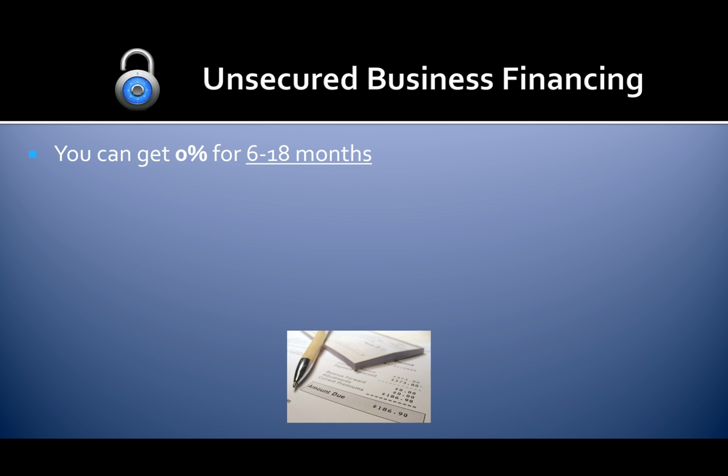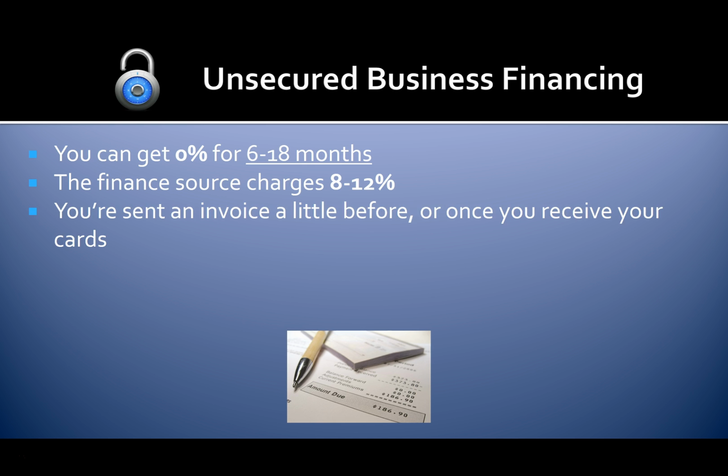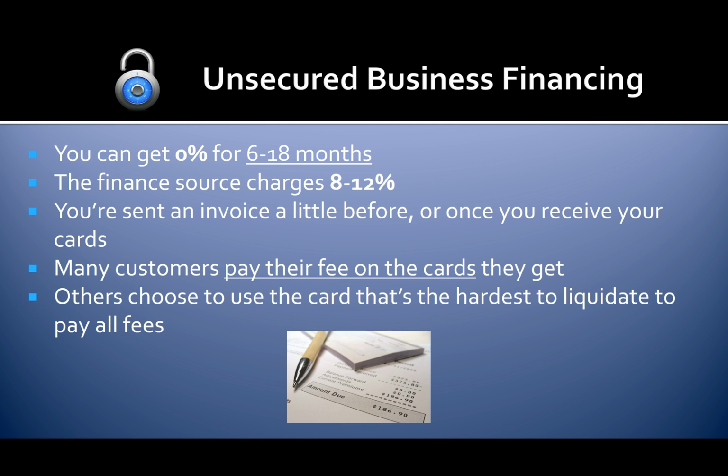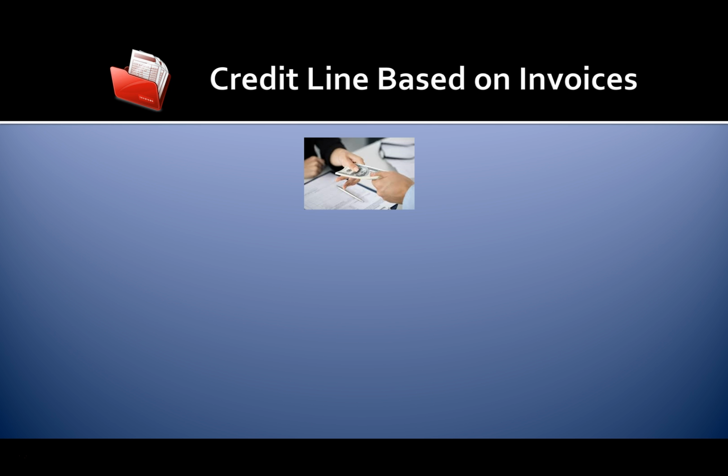You can get 0% for 6 to 18 months. The finance source typically charges a success-based funding fee of 8 to 12%, and there are no upfront fees. You're sent an invoice a little before or once you receive your cards, so you only pay on the funding you receive once you receive it. Many customers pay their fee on the cards they get. Others choose to use the card that's the hardest to liquidate to pay all the fees.